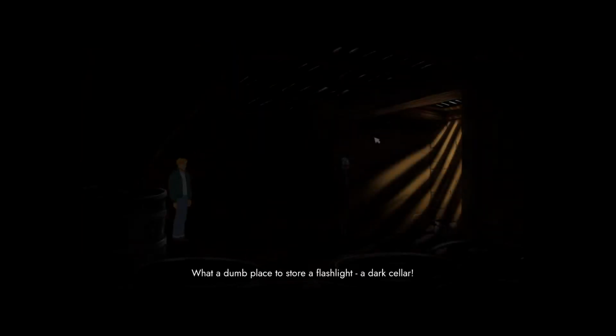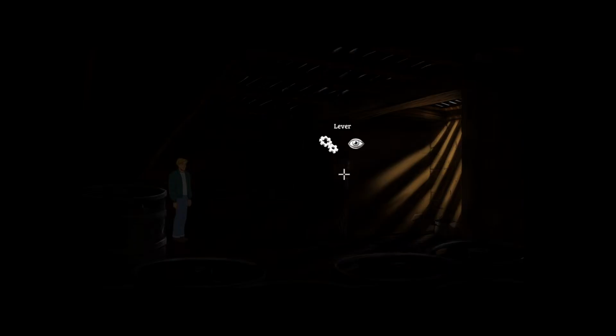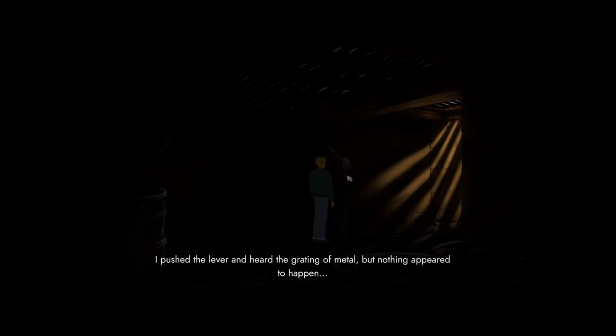What a dumb place to store a flashlight. A dark cellar. The only way I was going to find anything down there was to feel around. My hand closed on a long metal rod. I pushed the lever and heard the grating of metal, but nothing appeared to happen.